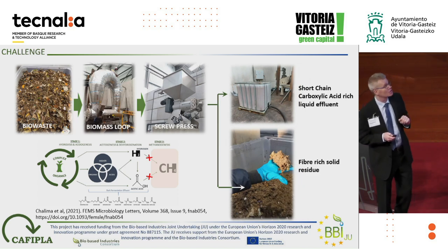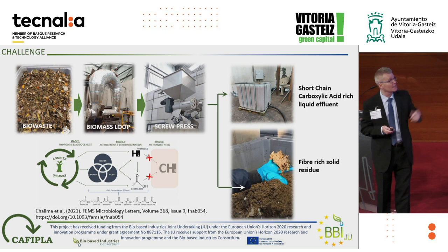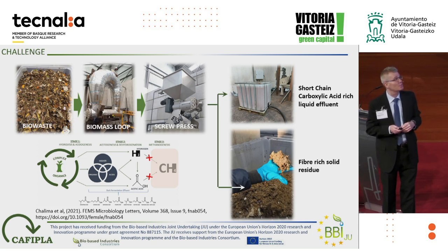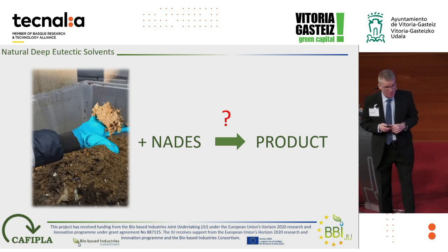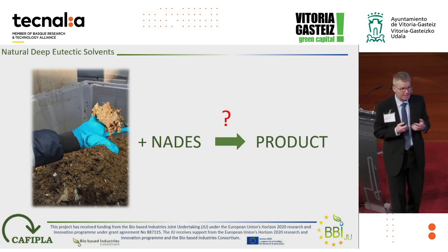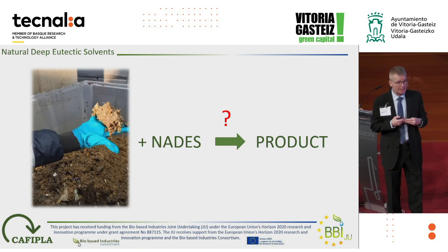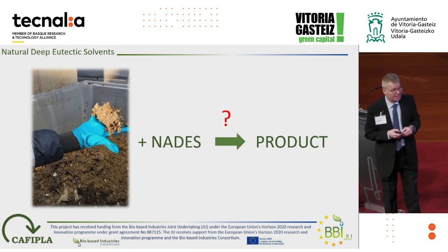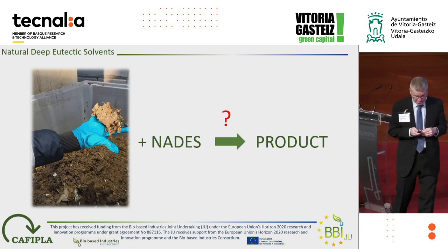So we have on one side the short chain carboxylic acid-rich effluent, and on the other the fiber-rich solid residues, which can be used in biogas testing or composting, but also as the lignocellulosic part, mainly from our municipal biowaste, which could be recovered, or we tested it. The question was whether we should use new technologies which are certainly better for our environment, because we could use other types of solvents or acids. So the question was if so-called natural deep eutectic solvents could help us to purify this lignocellulosic fiber material and to obtain a product which can be used in different applications.